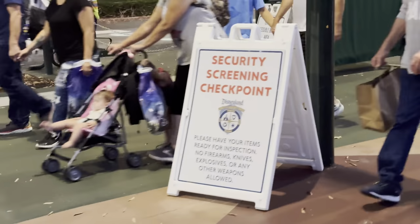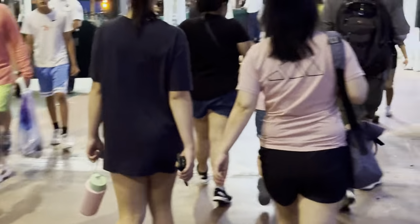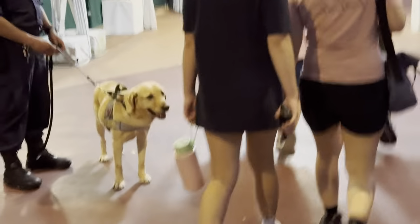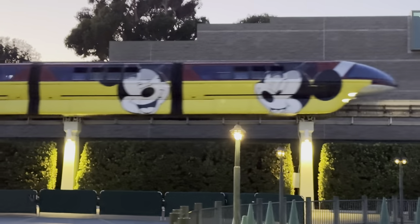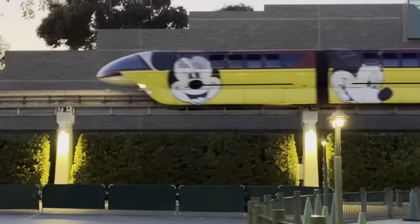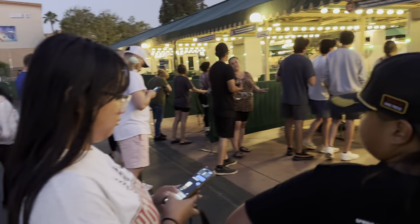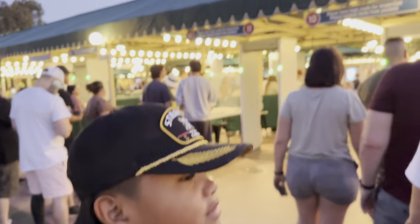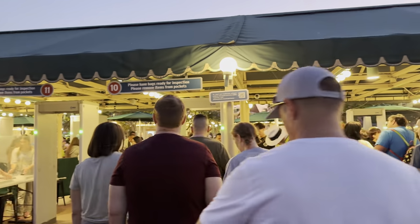All right, let's try this security screening checkpoint. First, we got to get past the doggies. Let's see how strict they are. Well, I don't have any bags. You have a bag, Miley? Yeah. You don't have nothing, kind of, but you still gotta wait. Well, as usual, my belt stopped me. Every time I gotta show them my belt.